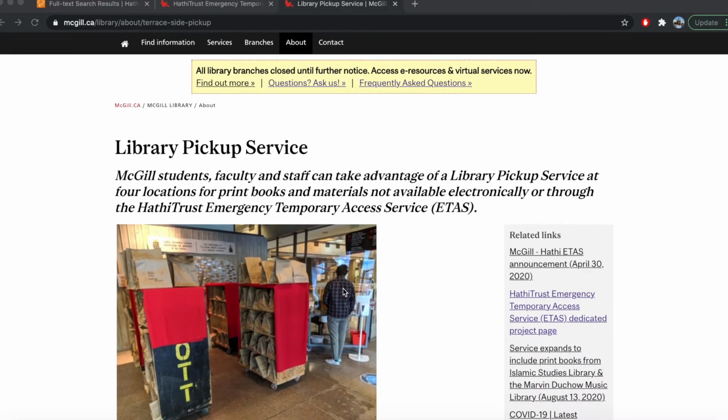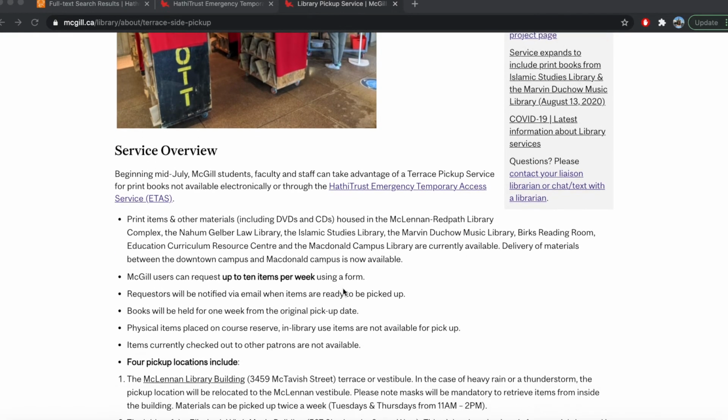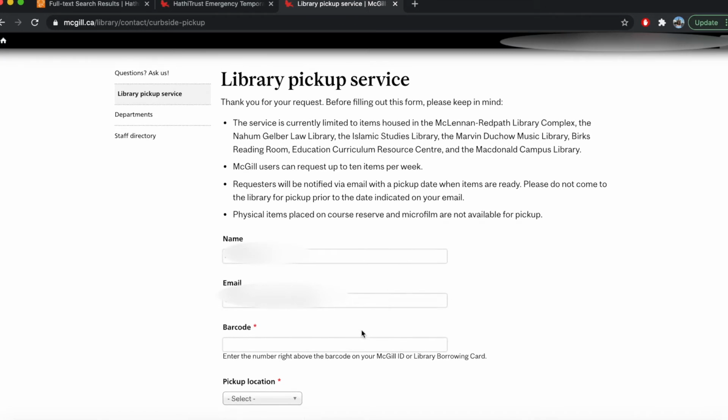For books and other materials not available electronically or through the HathiTrust Emergency Temporary Access Service, users can pick up the items using the library's pickup service. Fill out this form and request up to 10 items per week.